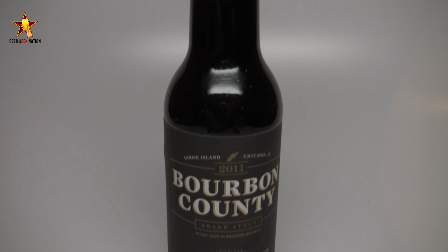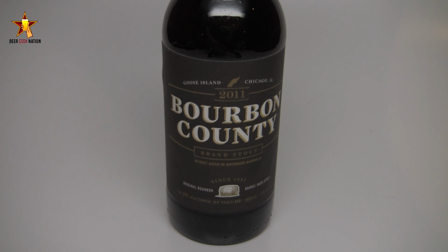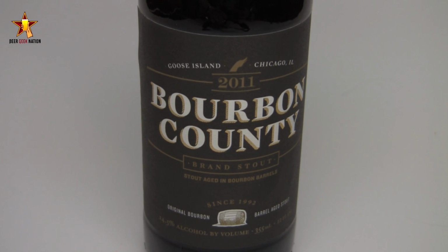Today, guys, we are looking at the grandfather of them all, the Bourbon Barrel Imperial Stout. This, my friends, needs no introduction. This is Goose Island's Bourbon County Stout. This is the 2011 version, coming in at 14.5%. Last year's was 13.5, so I guess it wasn't big enough. Hey, let's boost it up a notch.